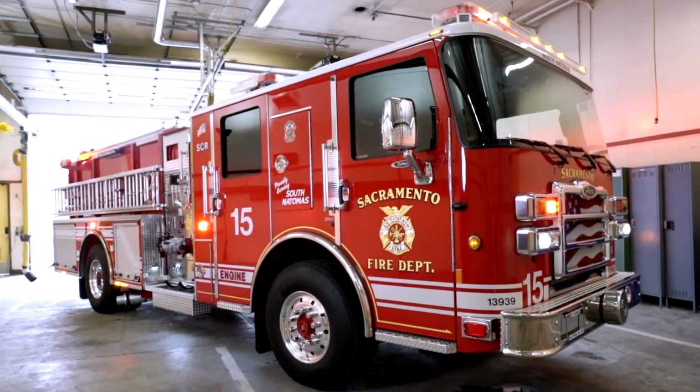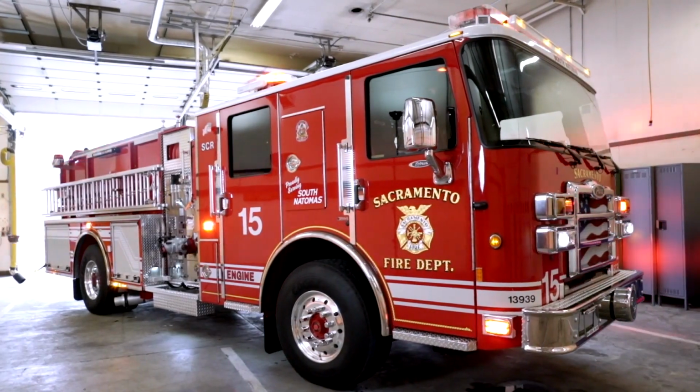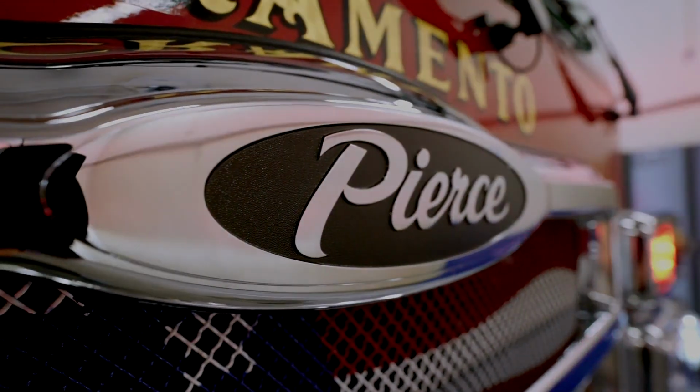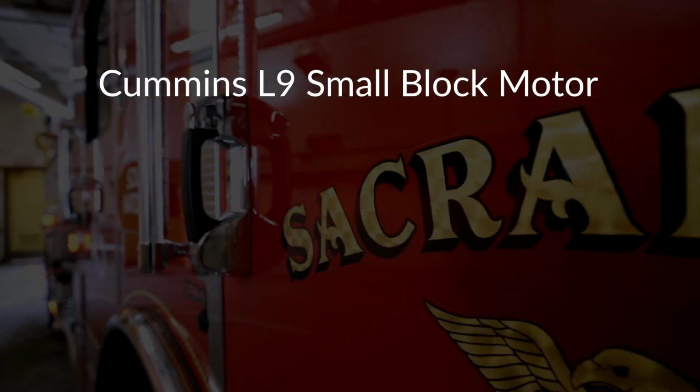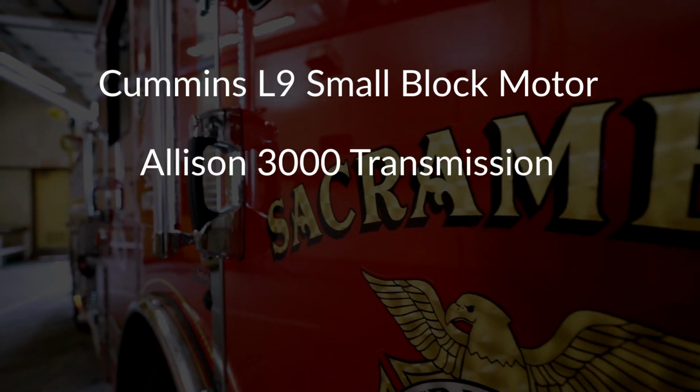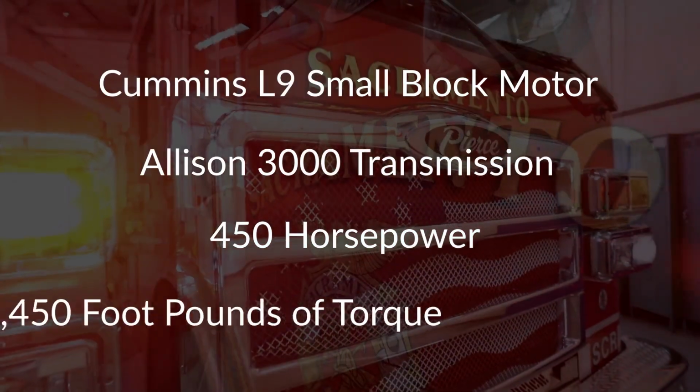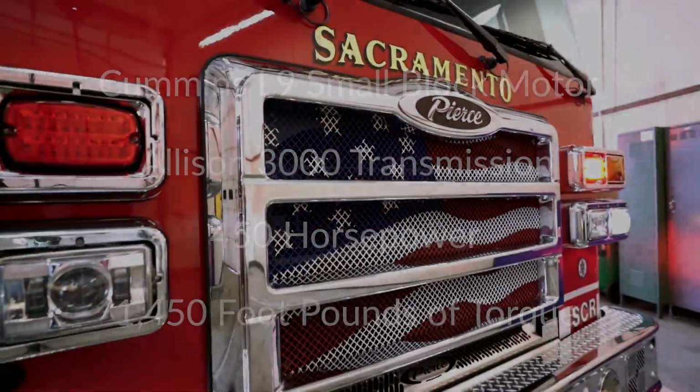Here is our 2021 Pierce Enforcer Clean Cab Edition. All of our apparatus that we have, which includes all of our fire engines, our ladder trucks, our hazmats, our rescues, and all of our Type 3 emergency vehicles are all Pierce equipment. We have the Cummins L9 small block motor, as well as the Allison 3000 transmission. We have a 450 horsepower motor with 1,450 foot-pounds of torque.